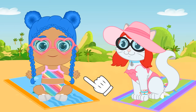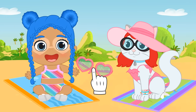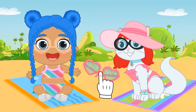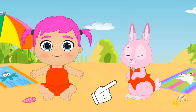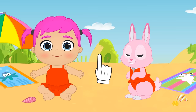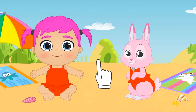Wow, Lily, you are super tanned. Oh, next time, don't have your sunglasses on all the time. Hi, Lily. Hi, Ruby. I see you are enjoying a sunny day at the beach. What is it? You want to get tanned?